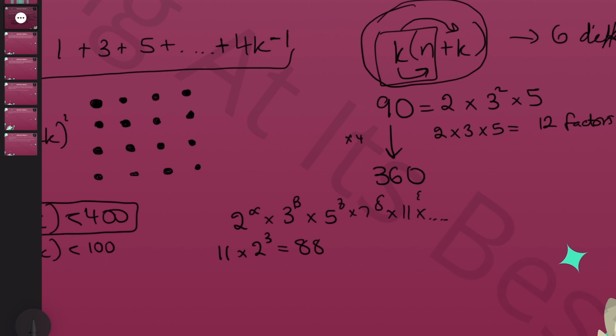And if you do the same analysis as we did on 90, we can see the number of factors would be 2 times 4. So that's 8 factors. Now, we can't multiply 88 by anything else because it's going to go above 100, so this won't work. But we can then start to think about other numbers that we could pair up with 11. And I'm going to do this very informally, so remember, this is not necessary for this question. You don't have to find all of them. It's just showing you that if you did want to find all of them, you'd have to have a rigorous approach.